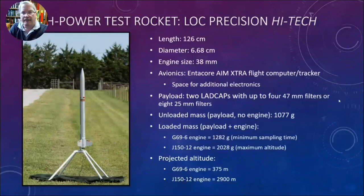Okay. Now, when we first came up with this idea, we realized that mid power would be good. It'll get us, as I said, up to about 2 kilometers. But to really get up the atmosphere, we're going to need something higher powered. And so I had actually, about the time that we were kind of looking at different high power kits, I was working on my own level 1 certification. I was building this thing mainly for the experience, not necessarily as a scientific carrier yet.